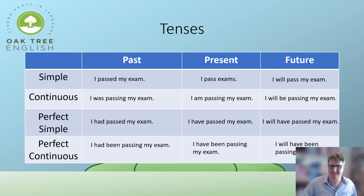I was passing. Passing, the ing is the present participle. You don't need to know any of these terms. I'm just telling you because I want to look cleverer than I actually am.